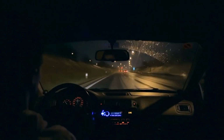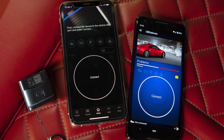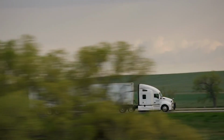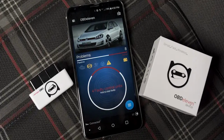For those who like customization, tools like the OBD11, which is priced at €59.99, let you fine-tune these systems yourself. If you're towing a trailer, you might want less braking sensitivity to avoid false triggers. OBD11 connects to your smartphone and lets you adjust these profiles with a single click.